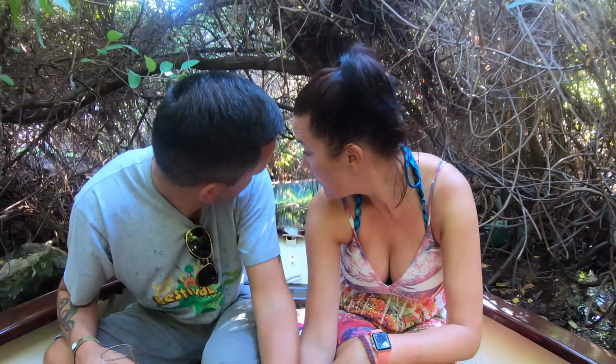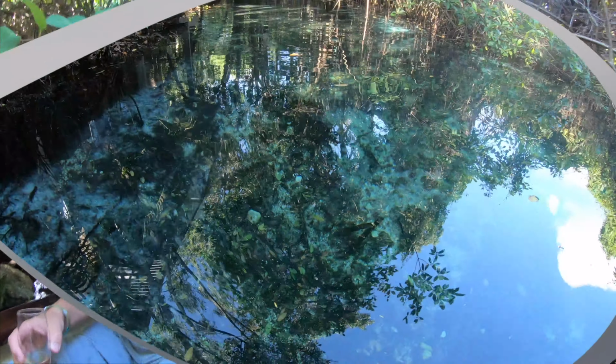As you can see by this clip, the trees and bushes get quite low, so be prepared to duck or you're going to get hit in the back of the head. But the guy gives you plenty of warning.